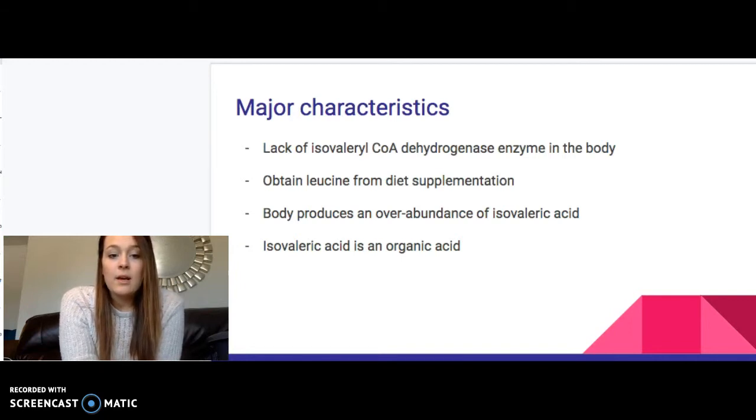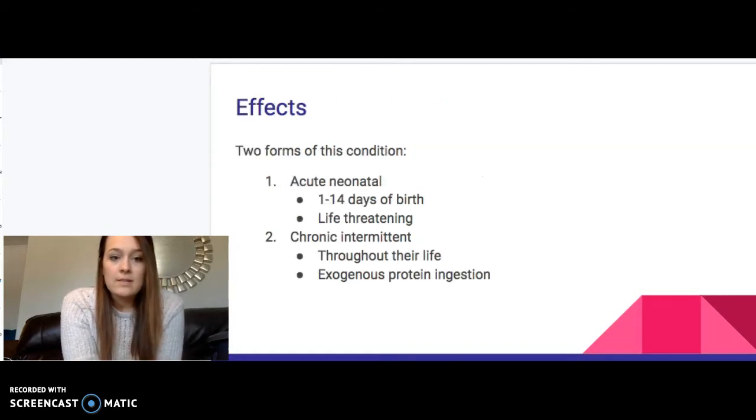And our body produces an overabundance of isovaleric acid due to the inability to break down leucine, and we cannot digest it properly. And so isovaleric acid will in turn build up in our body, causing significant problems for our organs and such. So there are two different forms of this condition.